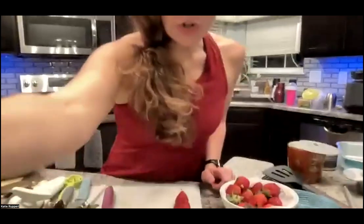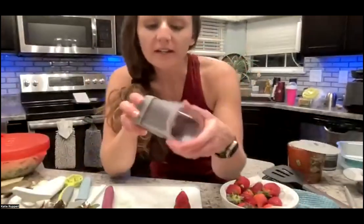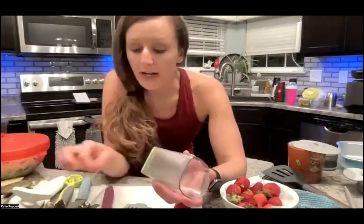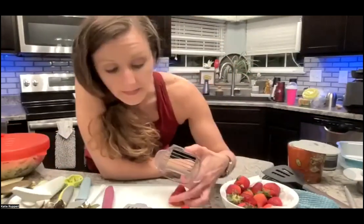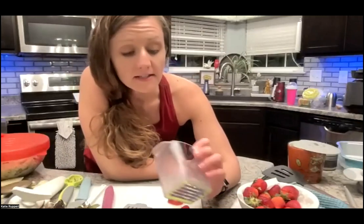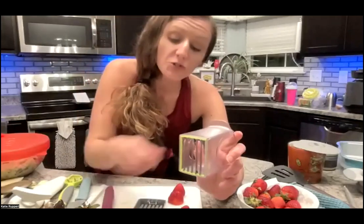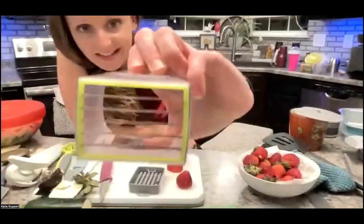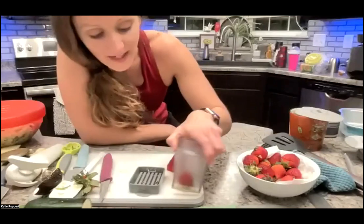Okay, I also wanted to show you this cup slicer thing. Here's the deal, guys. I'm not very good at practicing, but for consultants, if you're listening to this, always practice. But if you can't practice, then you just learn together, right? So can you see this? Hold on. So it has blades. See that? Oh my gosh, that's cool.